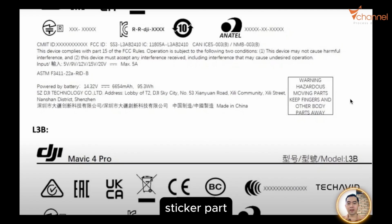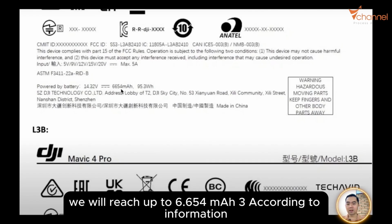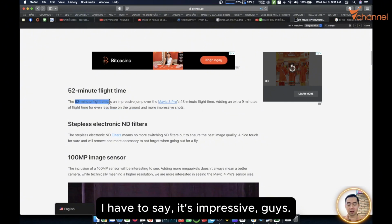Here we are, the sticker part, with very detailed information. The battery will reach up to 6,650 mAh according to the information. The leak says flight duration is up to 52 minutes, versus 43 minutes for the Mavic 3. This amount, I have to say, is impressive, guys.